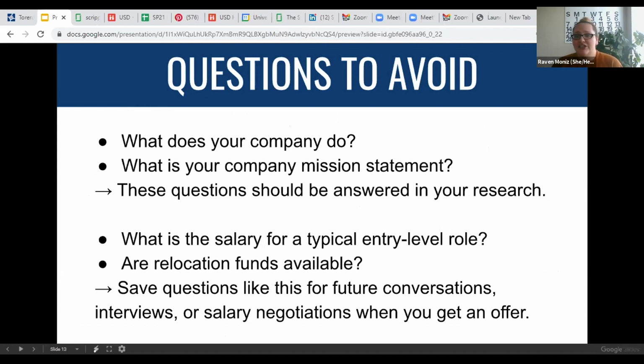Also, questions around what is the salary for a typical entry-level role, or are relocation funds available, anything that has to do with benefits. I would suggest saving that for future conversations, for interviews, for salary negotiations when you get a job offer. The fair is really for you to start building that relationship and to learn about the company and what it's really like working there.